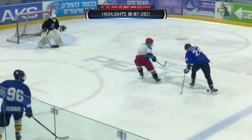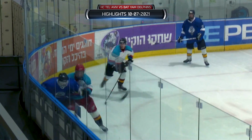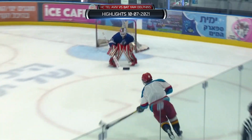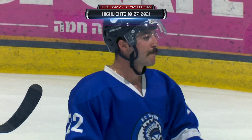Oh, here we go. Batjam's got the numbers. Let's see if they can put the pressure on and finish. Crossing, puck in front. Shot and blocked by the goalie. Oh, big hit on the sideboards. Another 25 seconds in the power play. Beautiful pass. There he goes. One-on-one. Oh, nice save by the goalie. Beautiful opportunity. Officials are working out some details here.